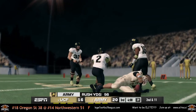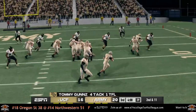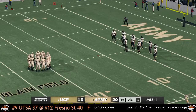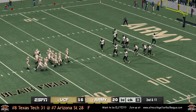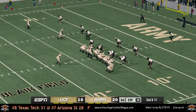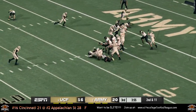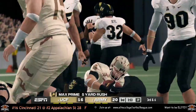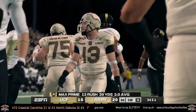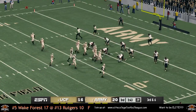Nowhere to go for the halfback. That's a loss of one. That is a loss of 1 yard. That'll bring up second and 11. Here's the eighth play of the series. Run up the middle. That'll bring up third and six. They've looked good so far on third down in this drive. Let's see what happens here.